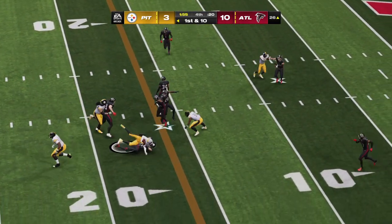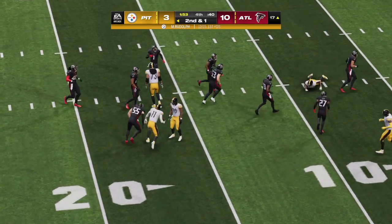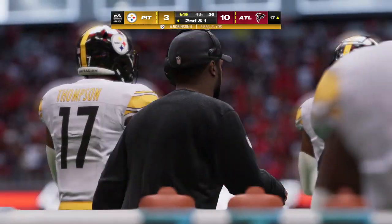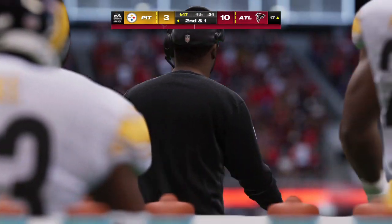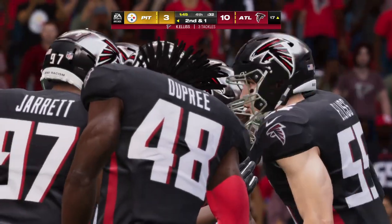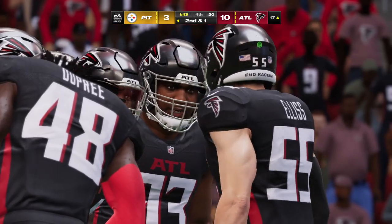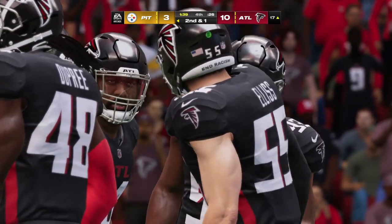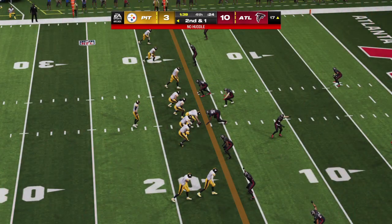Rudolph's throw pulled in by Robinson here, and he's going to get a solid gain of 9 before being brought down. 2nd and right at a yard. Nice, well coached, a team that understands what's going on. They still have time to work the middle of the field as they just did there. Here's 2nd and a yard.